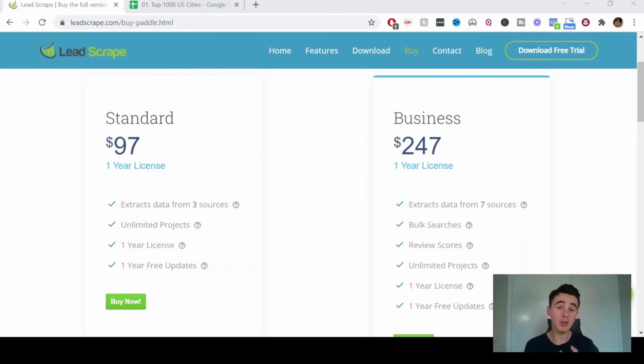It would have saved me a lot of time if I'd kept doing the searches myself, or a lot of money if I was paying a VA to do these searches for me. And it probably would have cost a lot more than the cost of the upgrade is. So is it worth paying for the upgrade? If you're in a situation like myself, I would say definitely yes. Because like I said, I wanted to scrape every single city in the US, and in hindsight, it would just take way too long or cost quite a lot for a VA to do that.